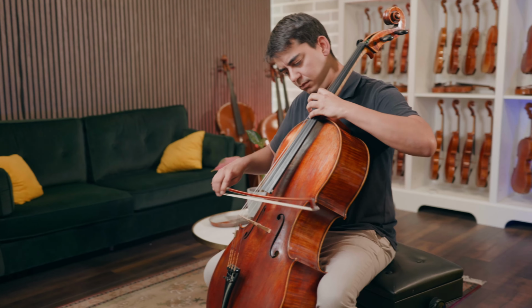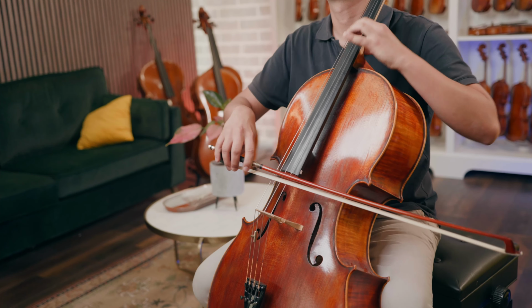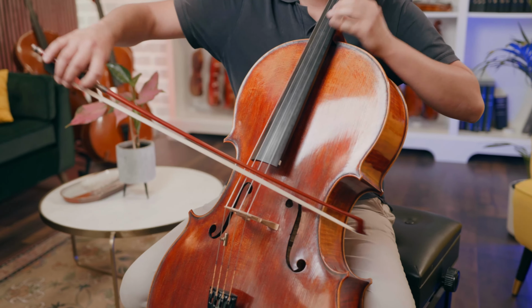So what is a wolf tone? From a player's perspective, a wolf tone is an odd howling sound that emerges from one specific note on the instrument. The sound is typically harsh and unstable, fluctuating in volume and pitch, sounding like interference and making it difficult to control. For musicians, this means making adjustments to fingerings, dynamics, and sometimes avoiding certain areas of the instrument to prevent triggering this disruptive tone.